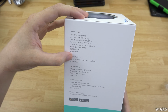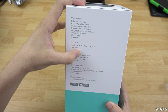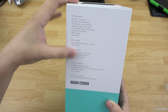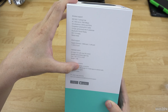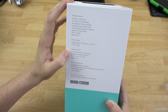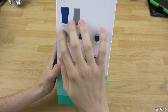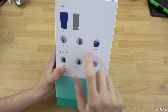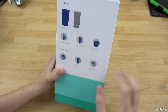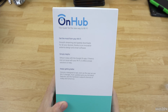Wired support, gigabit Ethernet, 1 WAN, 1 LAN, 1 USB 3.0 port. It uses 12 volts with a maximum of 3 amps current, speaker and ambient light ring, and then more stuff in there. For initial setup, you do need a device with Android 4.0 or higher, or you can use a non-Android device there. So in the box, you're going to have the router, 2 Ethernet cables, a power adapter, a setup guide. Get the app, plug it in, get online. Very, very simple. You can go ahead and pause that and read that if you want to.